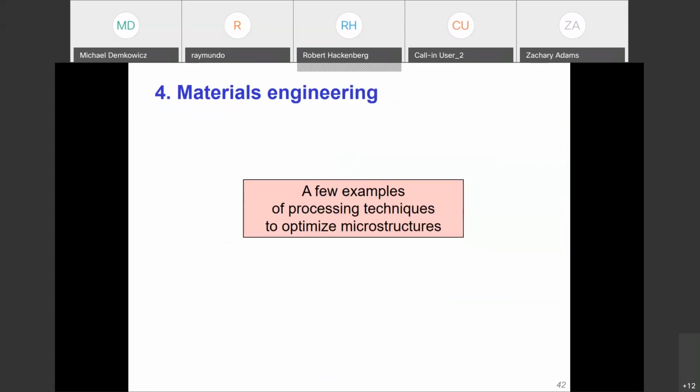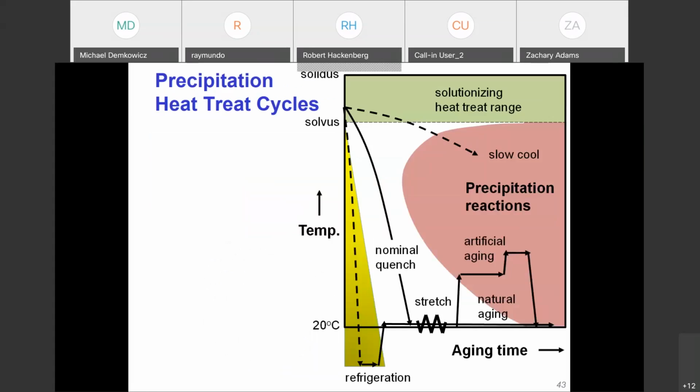Okay, so let's go ahead and move on and talk a little bit about materials engineering. I'm just going to give a few examples of processing techniques we've used to optimize microstructure. The first of these is modifying some of the time temperature cycles for age hardening. So we talked earlier about the nominal quench and then artificial aging or natural aging.